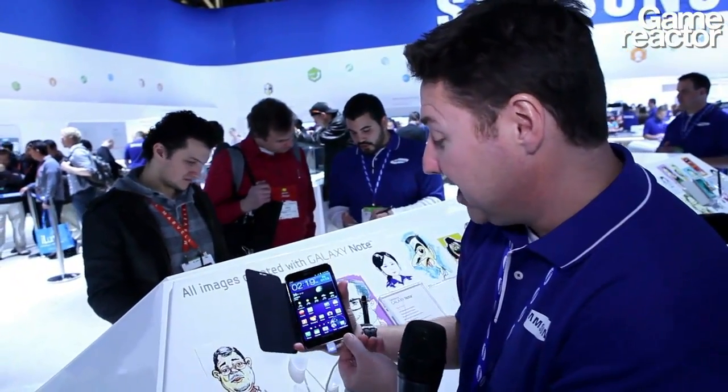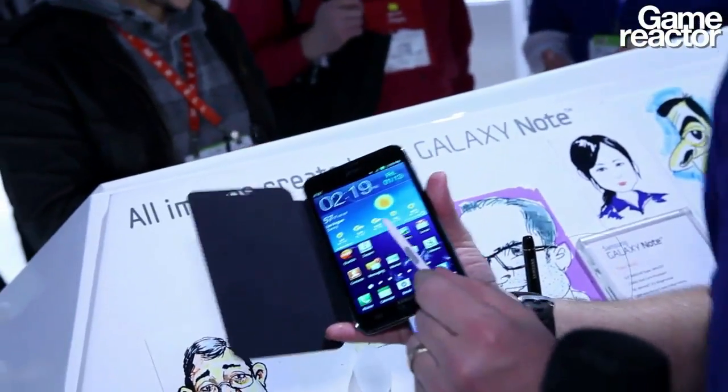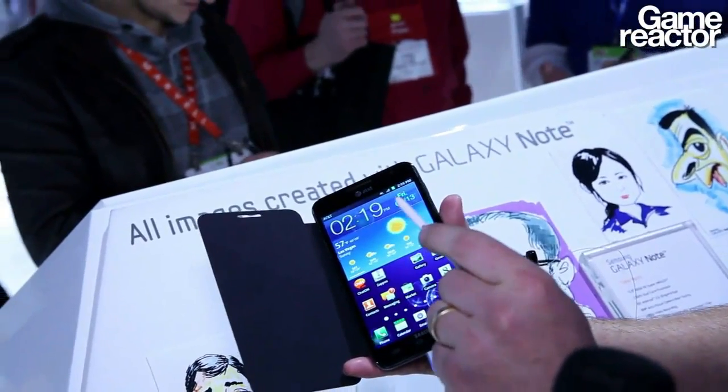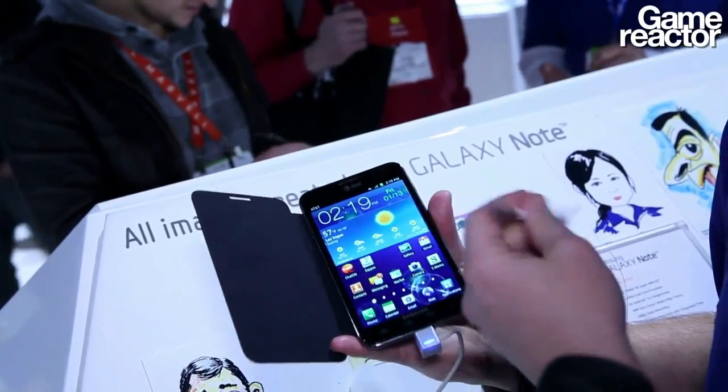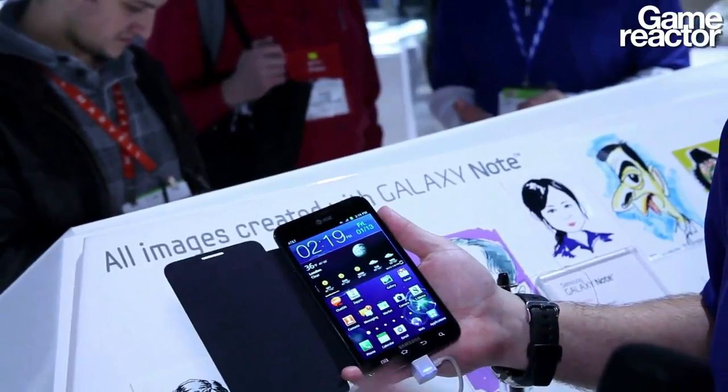It comes with Gingerbread 2.3 operating system, as well as a 1.5 gig dual-core processor. So a few unique features about this device. It comes with this great S Pen. Now this S Pen is different from a stylus because the button on the S Pen actually activates a few features on the device.